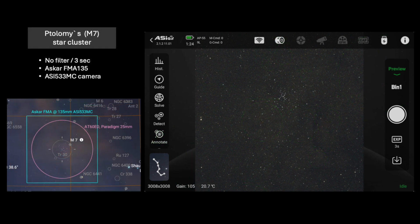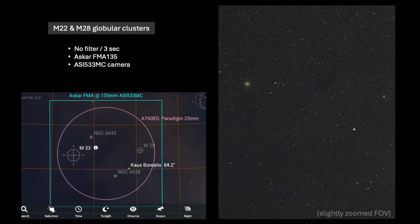M7, Ptolemy's cluster, was bright and visible within a dense Milky Way star field. And in this field of view, I could see two globular clusters at the same time, M22 and M28. The former is magnitude 5.1, and the latter is magnitude 6.8.